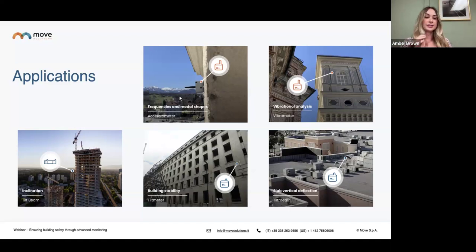What we do is something called finding the modal shapes, and it's basically what it sounds like: finding the shapes of your building based on how the vibrations are moving through that building. And what we do with that information is we understand in the long term if there are changes happening to your building.